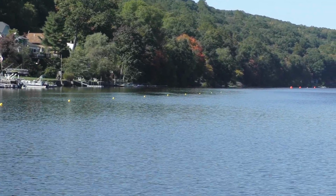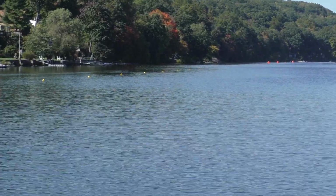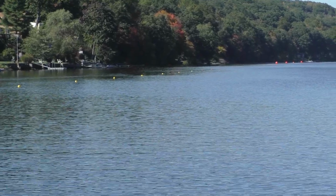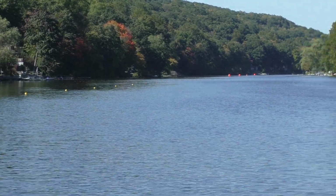This last part is usually pretty calm. It's the narrowest part of the river. Generally pretty protected from any wind. So it's a nice place to finish your sprint.